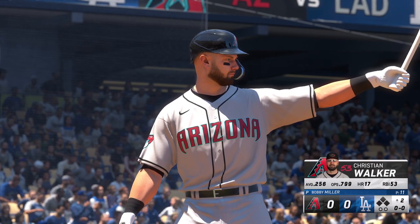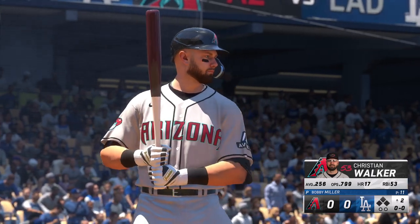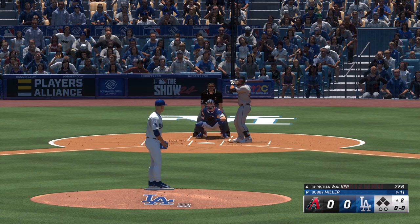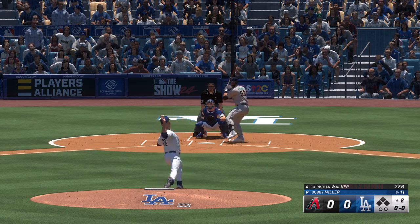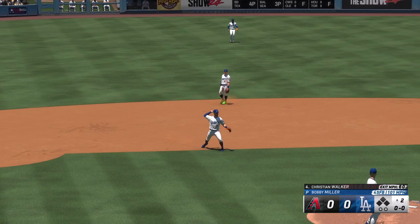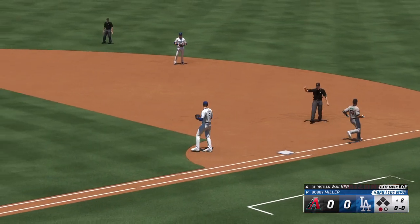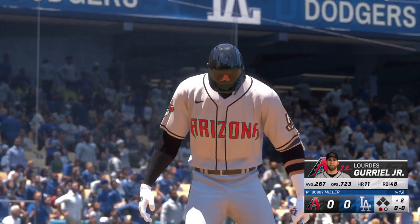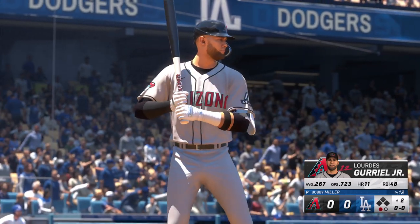And welcome back to the ballpark. All set for the start of the inning. And here is Christian Walker. Miller back to work. On the ground to third. Taylor has it, throws to first. Leadoff man retired here in the second. Here's Lourdes Gurriel Jr.